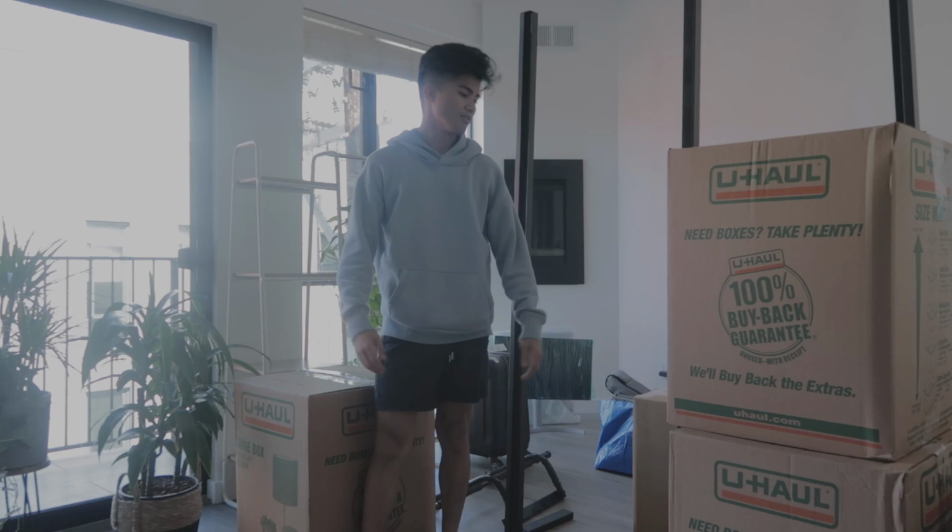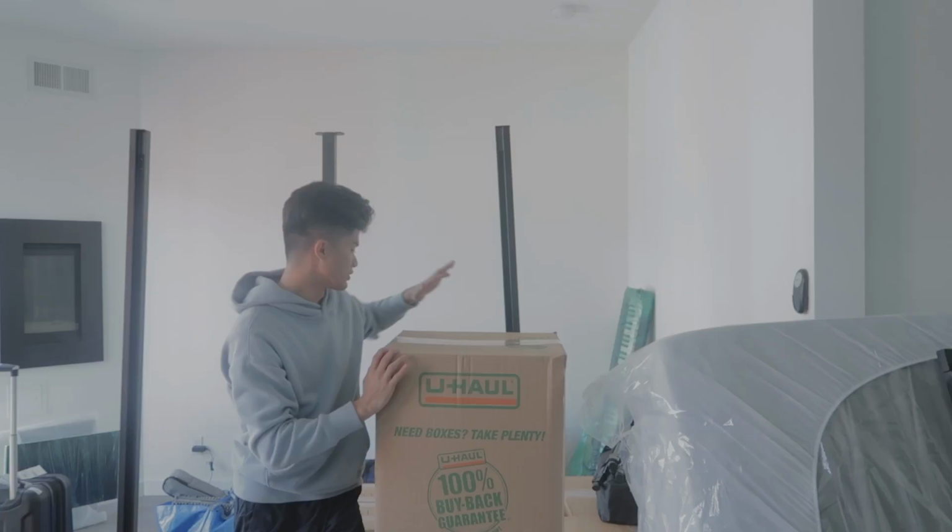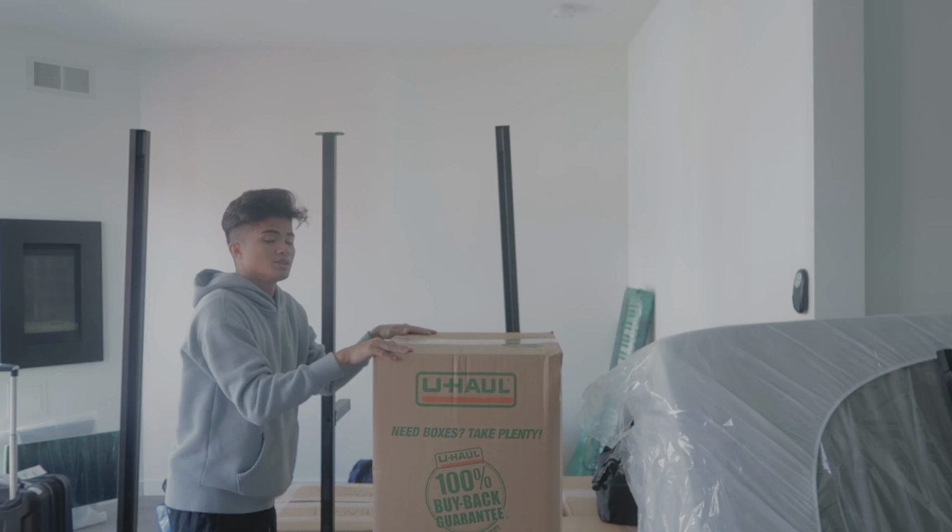Current state of my apartment. Good thing I labeled everything so I know which one's which. So I'll do the first kitchen first. Let's go.